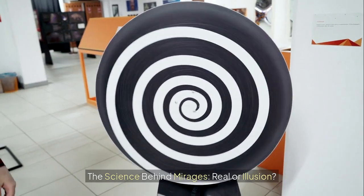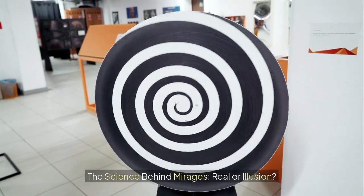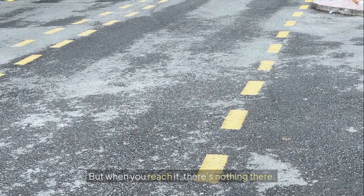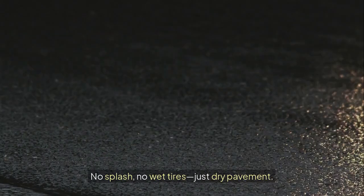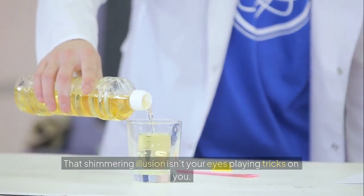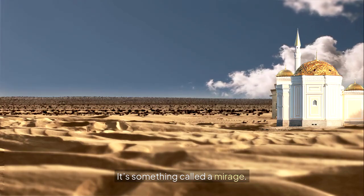The science behind mirages, real or illusion? Have you ever been on a long drive on a hot summer day, looked out at the road ahead, and noticed what looks like a puddle of water? But when you reach it, there's nothing there. No splash, no wet tires, just dry pavement. That shimmering illusion isn't your eyes playing tricks on you. It's something called a mirage.